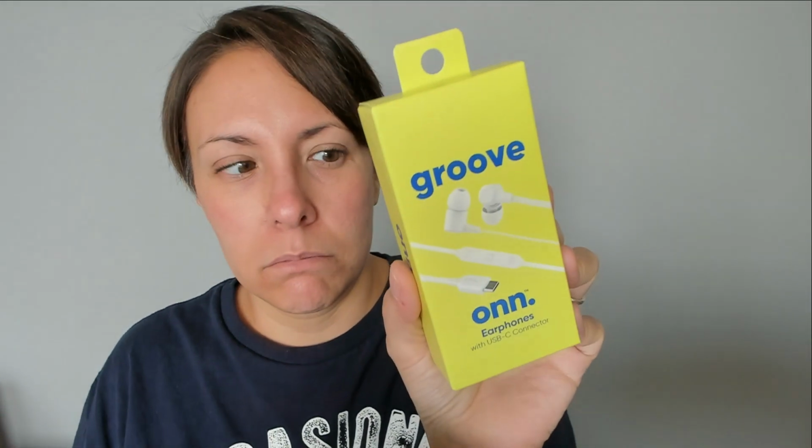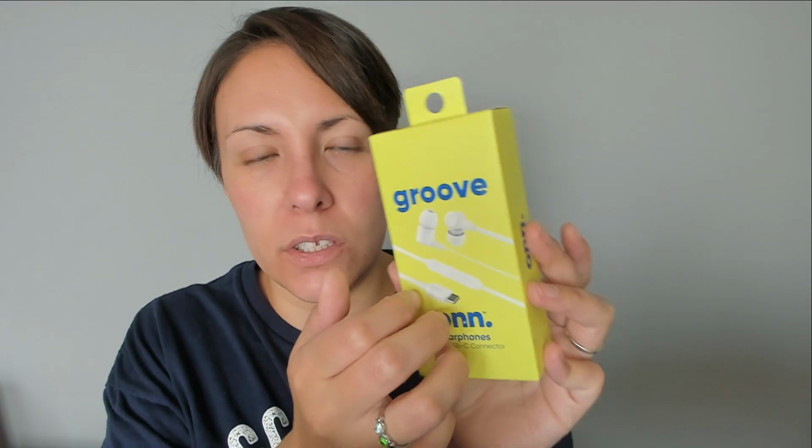So I just got these at Walmart. I think they were like $10. This is Groove on earphones. They're simple little ones. I hope these are the right ones. They didn't say what kind of connector they needed, but I'm sure this is right. And if it's not, they'll tell me, and I'll have to go and get different ones.